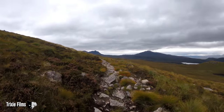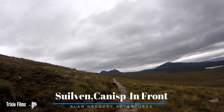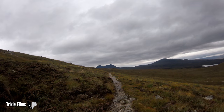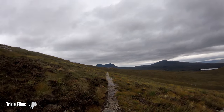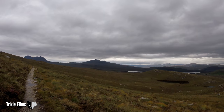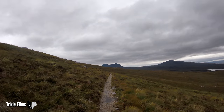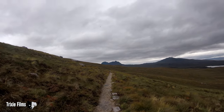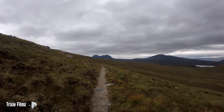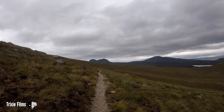Okay, here we are around the corner. Guess what? Suilven. And Canisp. Wow, no cloud on it either. Did that back in July, on one of my videos, on a very warm, clear day.